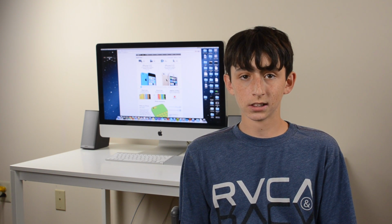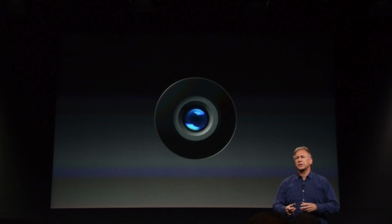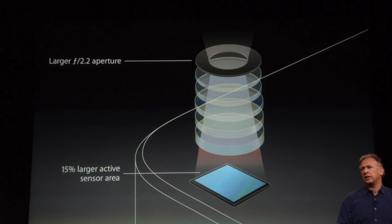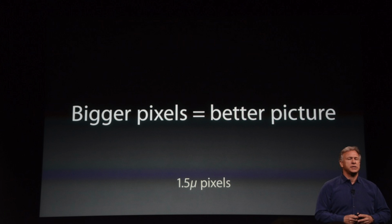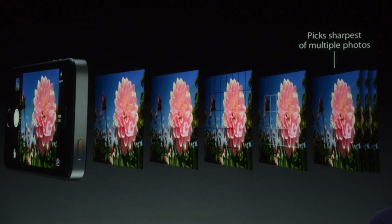Something Apple covered a lot during the presentation was the camera. Now, it has a bigger aperture. The f-stop is 2.2 versus the old 2.4 in the iPhone 5. You have a 15% larger active sensor area with a 1.5 micron pixel sensor. Should give you some very nice image quality. And when you snap a picture, it actually takes multiple versions of the picture and chooses the best one. So you'll be able to get some really nice images using that.